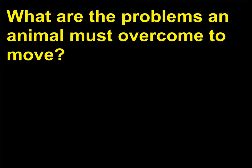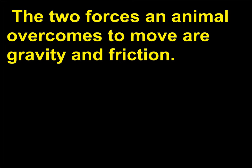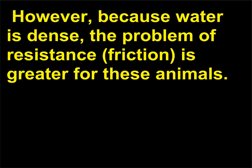What are the problems an animal must overcome to move? In contrast to other organisms, animals are able to move. The two forces an animal overcomes to move are gravity and friction. Aquatic animals do not have much difficulty overcoming gravity, since they are buoyant in water. However, because water is dense, the problem of resistance, friction, is greater for these animals.